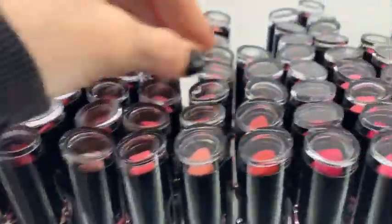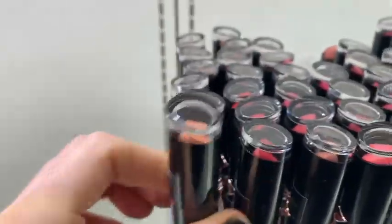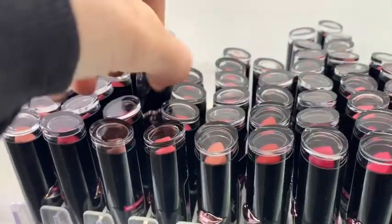Any more back here? Yeah, I don't think that's gonna fit. Okay, so then what else? We've got, this is the Think Pink. This looks like it. These look similar.